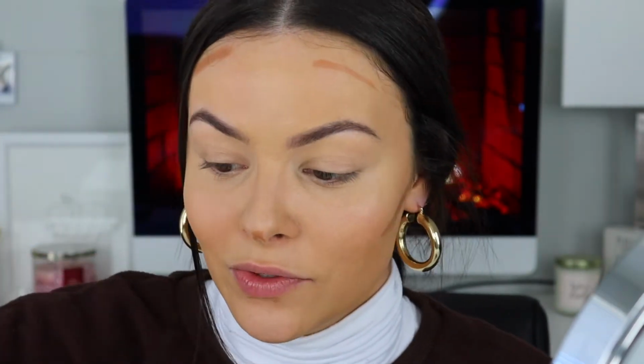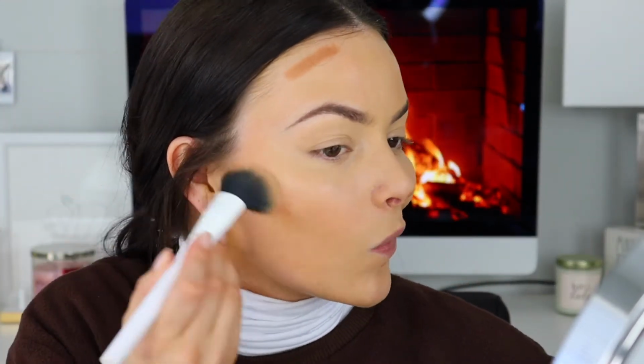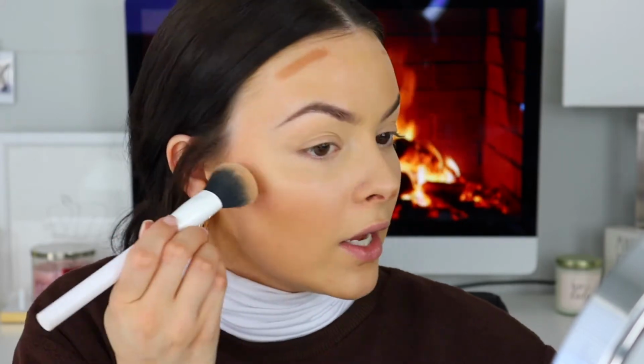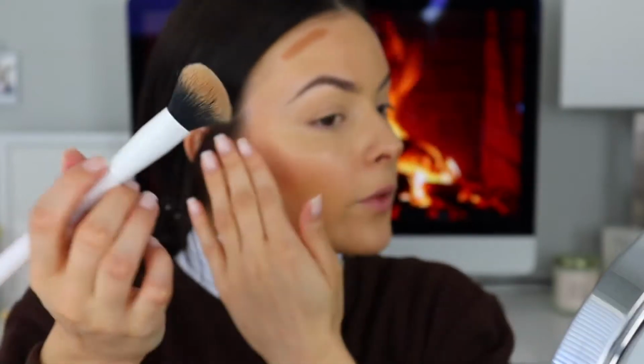Yeah, I really like to do this if I have the time. I don't always do a cream bronzer because it's a little bit extra for an everyday makeup, but every once in a while, you just want to be a little extra. This is my crown brush. I don't know, just a really dense brush like this works really well with cream products.